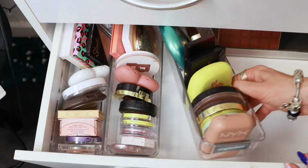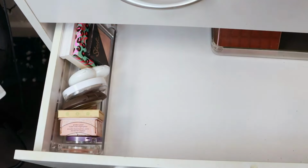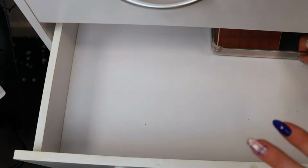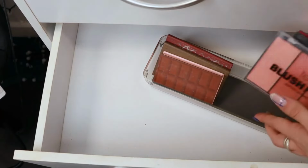So I'm literally just going to take all of these out, and I'm just going to take you round to the other side of my makeup drawers, and we're basically going to put everything back where it was, but not really, because I'll tell you more about it in a minute.